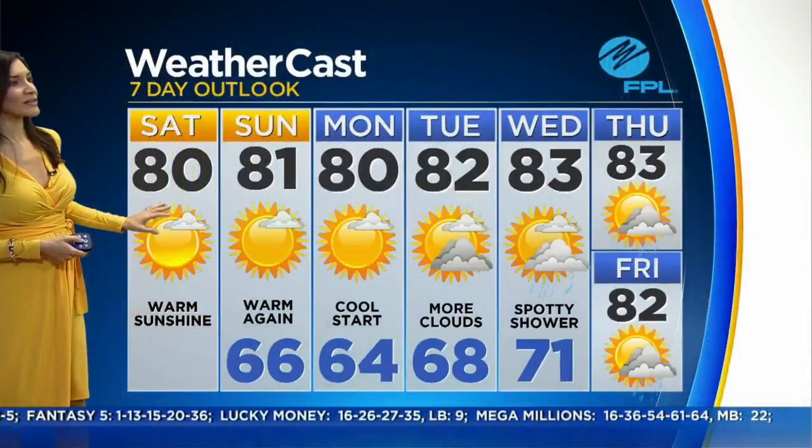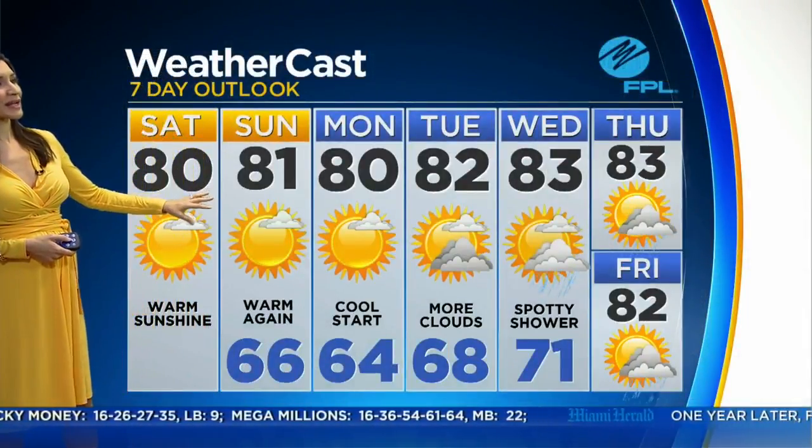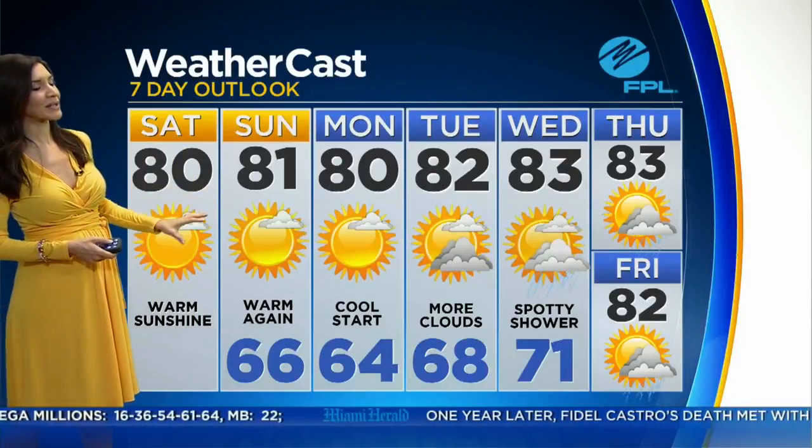We're going to continue with this weather as we head into the middle of next week. That's when we'll start to see a better chance of rain, but lows in the 60s, highs in the 80s. Doesn't get much better than that, Maribel.